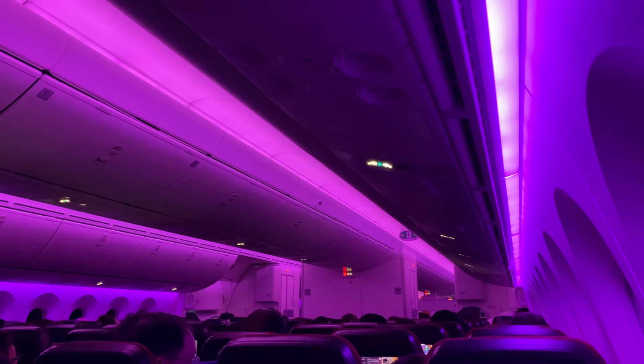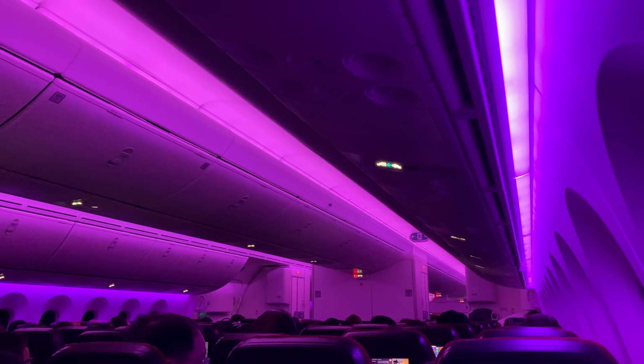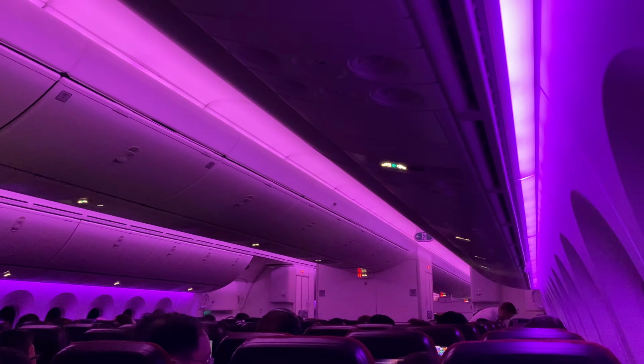Once on board, I realised how dark the cabin is, hence the title Dark Virgin Atlantic. There's nothing wrong with a dark cabin, it just makes filming harder, and you probably want a brighter cabin when you get on board and store things in the overhead locker or in the seat pocket.